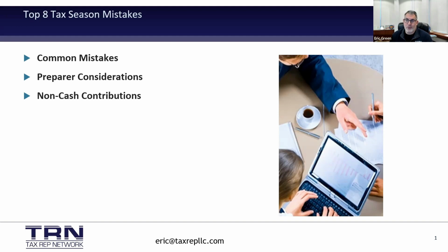If they want to do charitable giving, IRAs are a great way to do it because you avoid the income tax. You get the deduction for the charitable, and you don't have the income tax that you would have had picking up the IRA distribution.